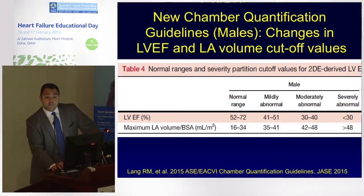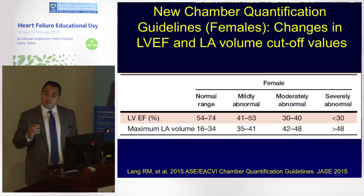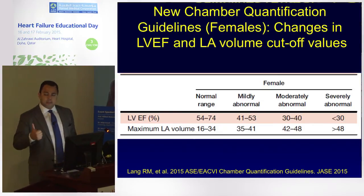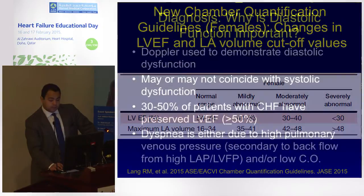These are new, and they should be looked at in respect of how you acquire and interpret in your local lab. For females, the lower limit of ejection fraction is 54% now. And this is consonant with my clinical interpretation. I read an echo when someone has LVH and the EF's 51, their tissue Doppler systolic velocity S prime is low, their global systolic longitudinal strain is low. I know there's systolic dysfunction, so to call the EF at 51 normal, I think doesn't tell the whole story. So appropriately, the lower limit of normal is 54% for women. That's very important. Likewise, the LA volume cutoffs are identical to those for men in the new guidelines.